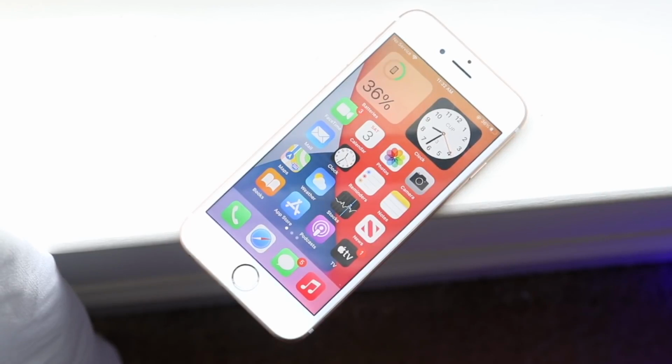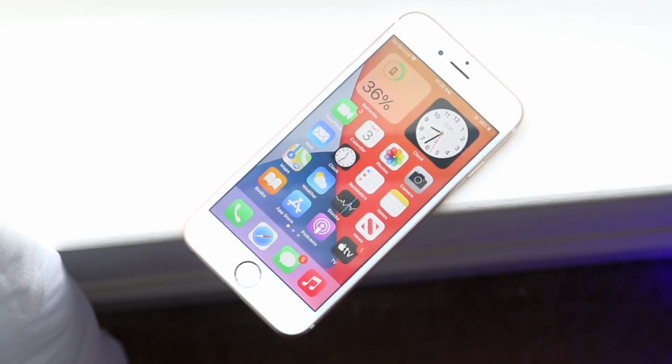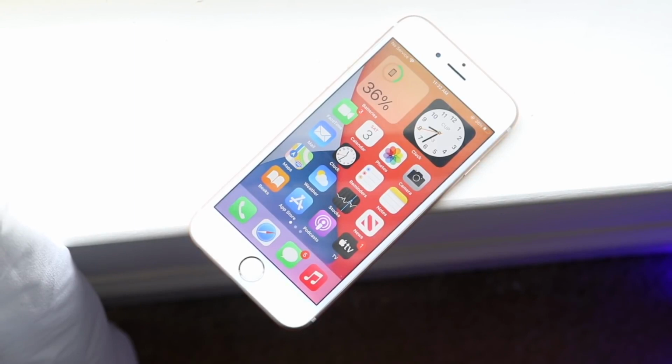Now, on the outside of this device, specifically the display, we still have that 4.7-inch panel, which in this day and age, I'll be honest, is outdated, but at the same time, it's really not, because right now Apple is still selling the iPhone SE 2. They also plan on selling an iPhone SE 2 Plus sometime this year or next year, which is still going to maintain that home button design. So it's not like this phone is completely outdated.